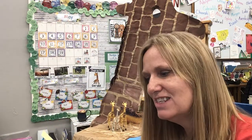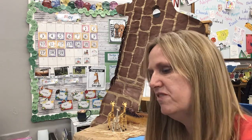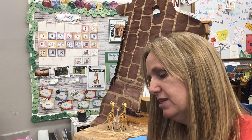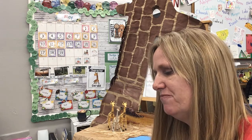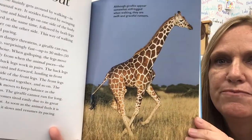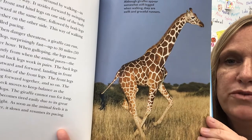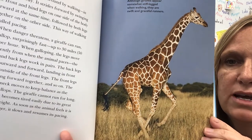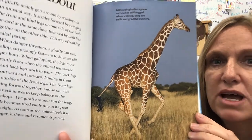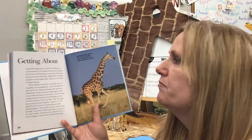Wow. So it's interesting that they help protect other animals and not just their own group of animals, right? They watch out for the zebras that are on the savanna too. Notice this giraffe is in motion. And yesterday we learned how they move both legs on one side of their body and then both legs on the other side of their body. Observe some other four-legged animals and see how they move their legs when they walk.